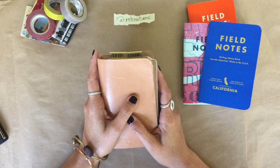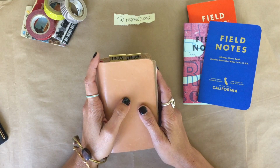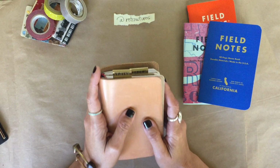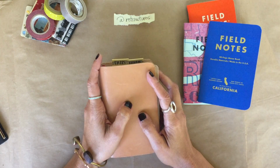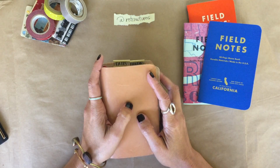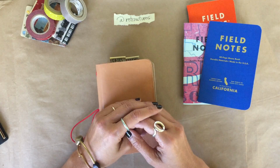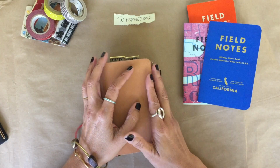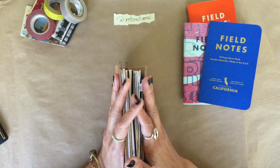But before I talk about that, I'd like to give you a little background information on how I came to use the field note size, which to me is really the ideal size, not only for travel, but also for everyday carry. In fact, just last week I moved everything into this field note size Traveler's Notebook, which I'm now using as a planner, a journal, and a wallet because I would really like to see if I can live with having everything in just one notebook instead of several.